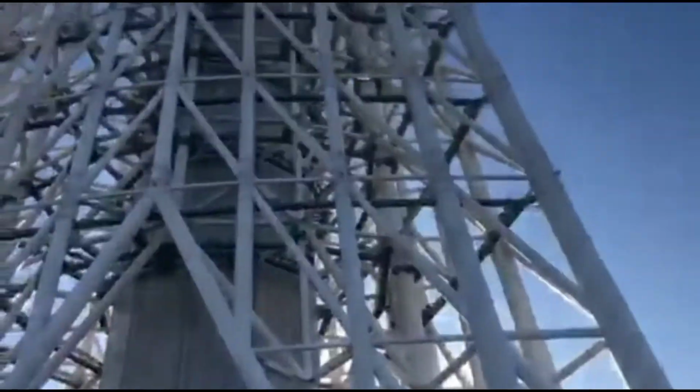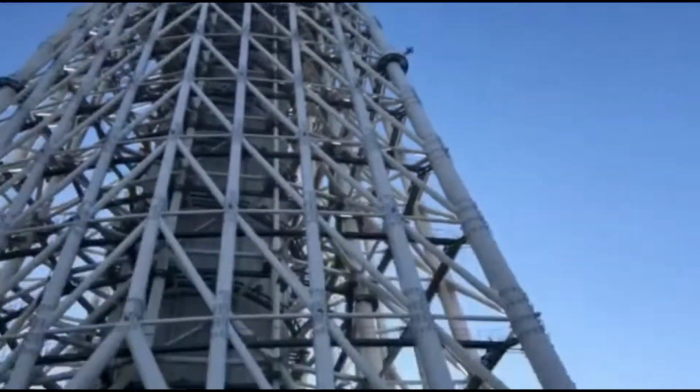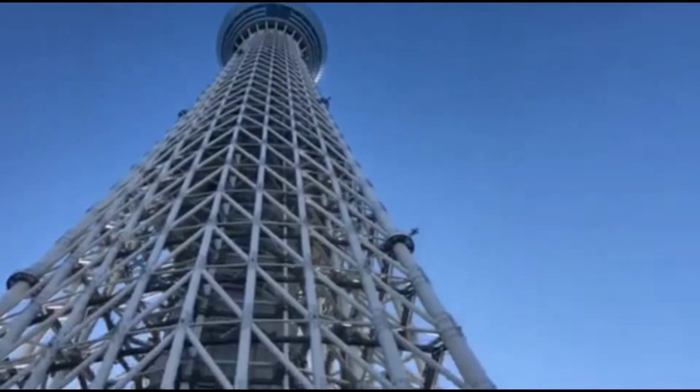Yo, what's up, everyone? So we are now here at Skytree in Tokyo, and you're actually seeing the halfway point right there. The top of it is so high up that you can see past it. It is the tallest man-made structure in Japan and one of the tallest in the world. It's a little over 400 meters, I believe.